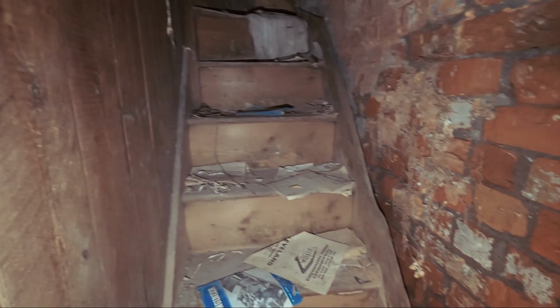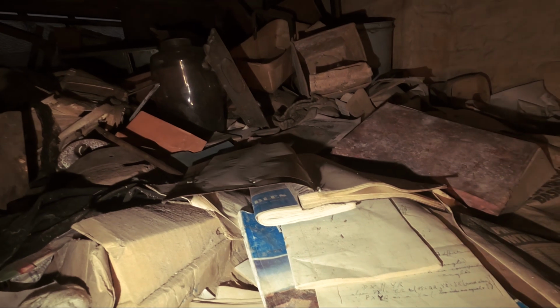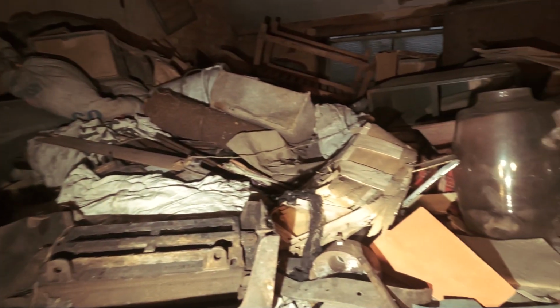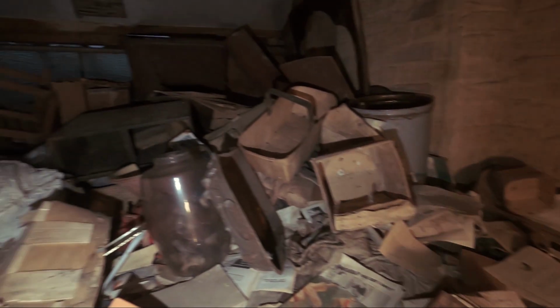Right, guys, as I'm a bit lighter, I'm going to go up. God, it's literally just like a room full of junk. And, like, wow. When I say junk, I mean junk.